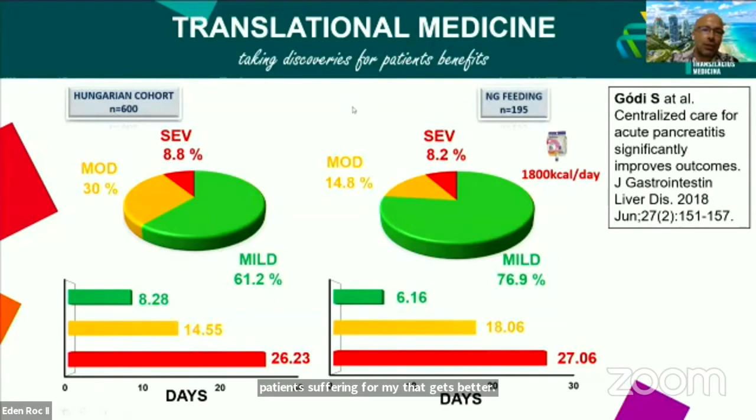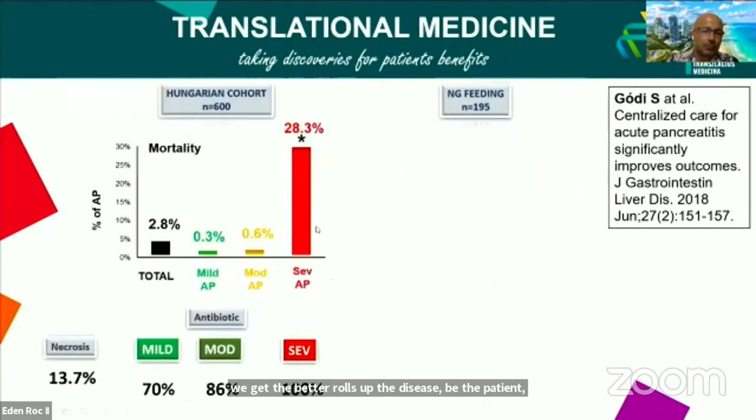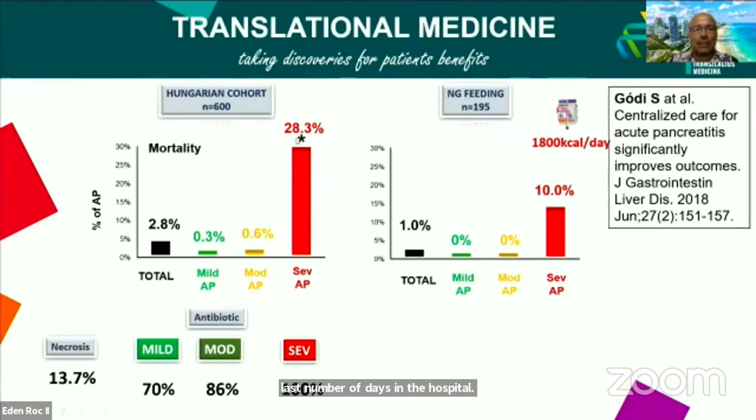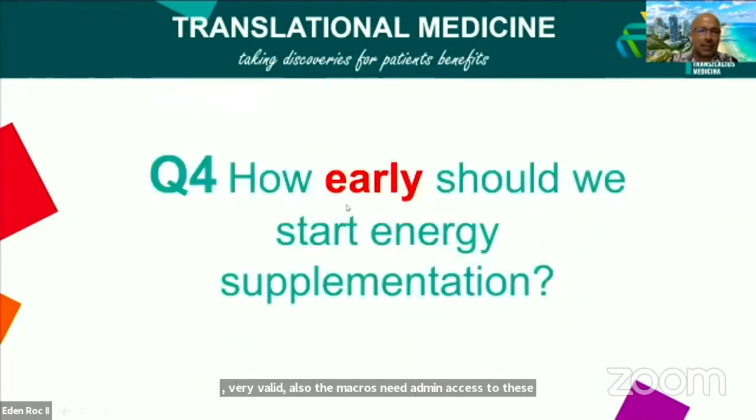During my Pécs University time, we had a huge number of patients with acute pancreatitis. And even in the first year, we found a huge benefit of starting tube feeding, nasogastric feeding, in patients on day number 1. And we found that whenever we started the feeding early for the patients, versus other institutions where they started the feeding in a late phase, we got a better outcome after the disease. The patients spent fewer days in the hospital. And finally, mortality decreased very well, even in the severe form. Also, the necrosis and the necessity for antibiotics decreased as well.